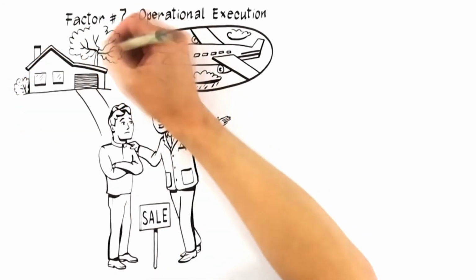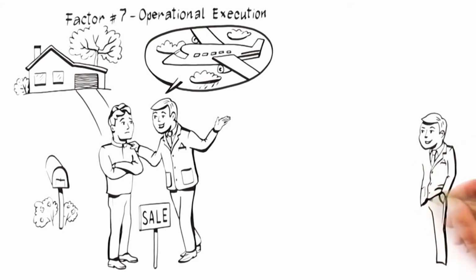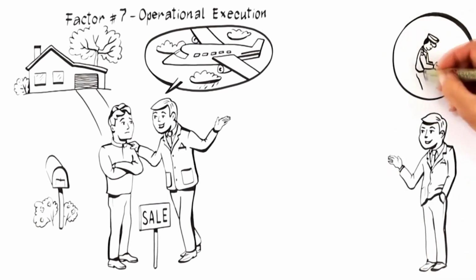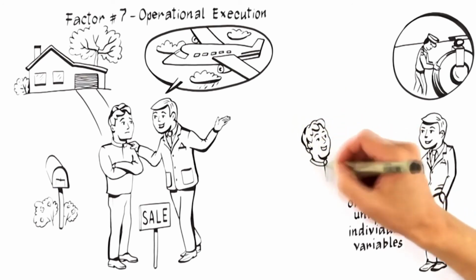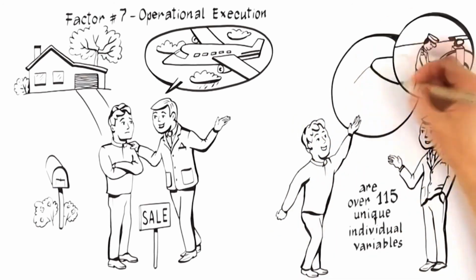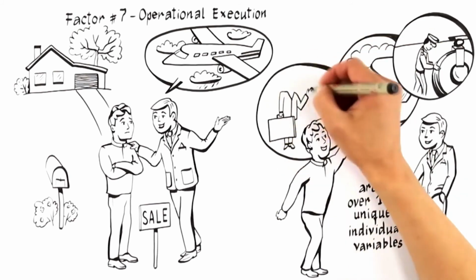You would never want your pilot to be the person who is checking the air in the tires, fueling the plane, washing the windows, or serving drinks up and down the aisle. And because there are over 115 unique individual variables that go into the successful sale of every home, you don't want an agent who doesn't have systems and relationships in place to manage the process. Like a safe flight, it takes many people working together to get your home sold for top dollar.